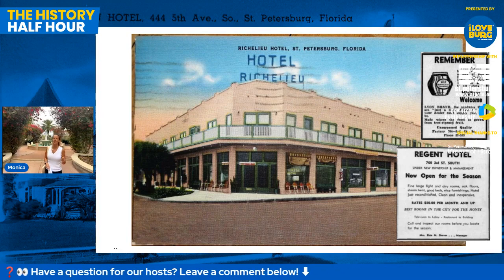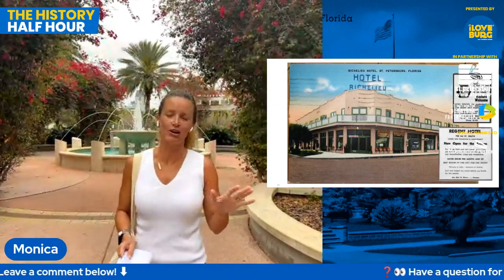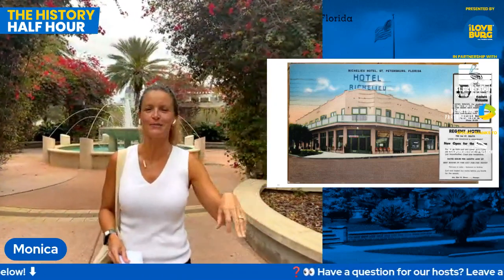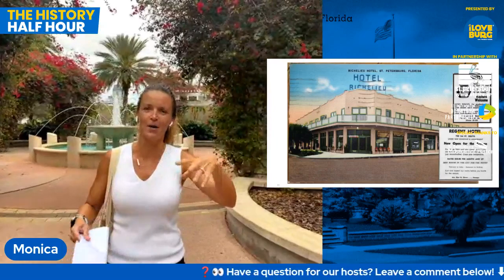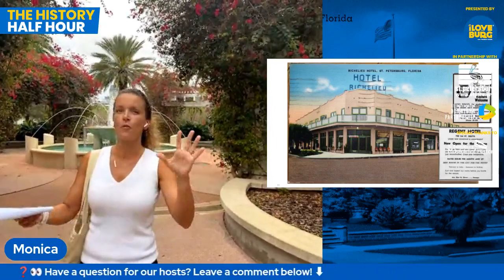And John, I didn't mention that they originally called the area where Bayboro Harbor is Fiddler's Paradise because there were so many fiddler crabs, and the fishermen would come and collect crabs and fish there. So a very different feel from what we see today.